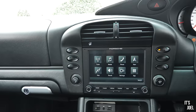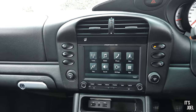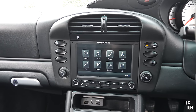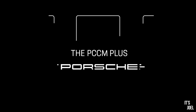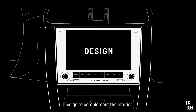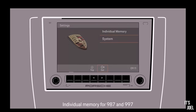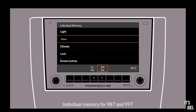And this has had the PCCM Plus, or the Apple CarPlay system from Porsche, installed. So Porsche are quite amazing, and they really do offer a lot of support for their classic cars. This would be classed as one of those. For pretty much every single model of Porsche going back to at least this era, you can get an Apple CarPlay system. You can buy it from Porsche, so it's compatible, then you have to get it fitted. They are quite expensive. I believe this one's around 1500 quid and then probably about £500 for fitting on top of that. So a couple of grand all in.